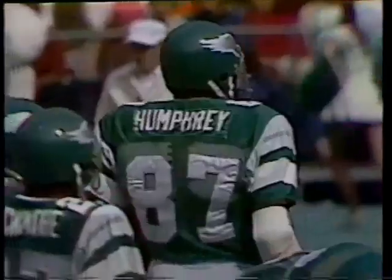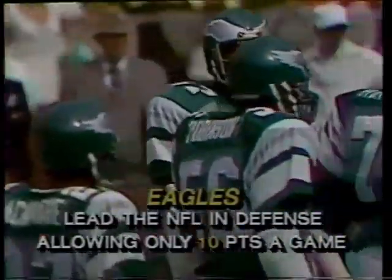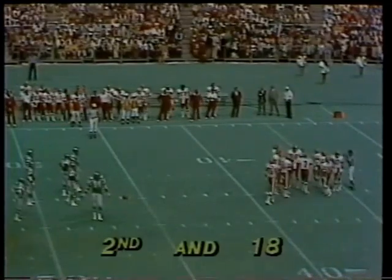Last week, O.J. Anderson had 151 yards against his team, John. Prior to that, no one had rushed over 100 yards. No, and the Eagles are glad to get out of St. Louis and get away from O.J. Anderson. They had all of him that they wanted last week.